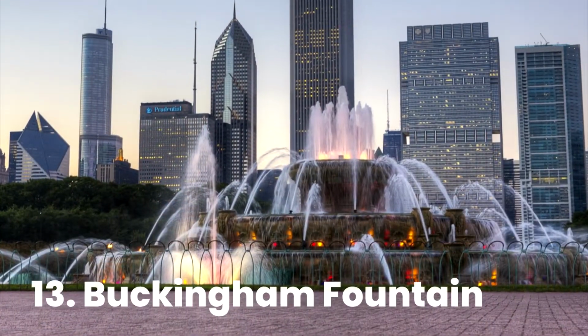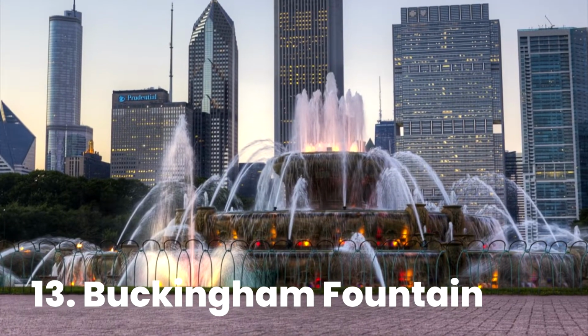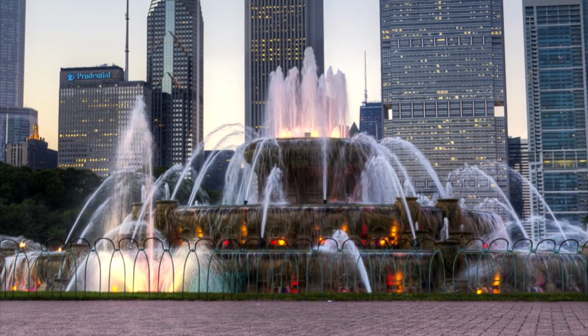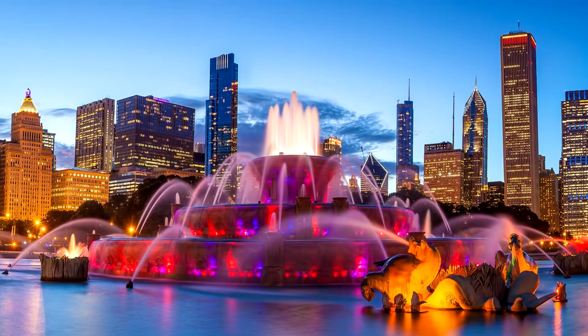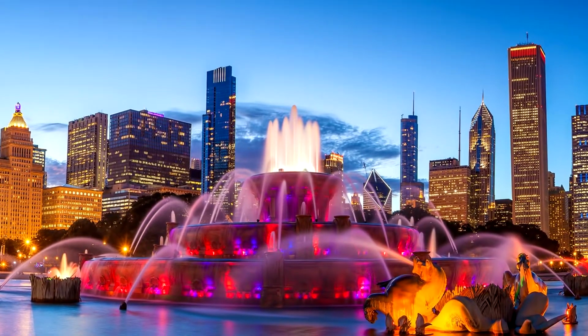13. Buckingham Fountain. The Clarence Buckingham Memorial Fountain, to give it its full title, is not only the centerpiece of Grant Park and the symbolic feature of the city of Chicago, it is one of the largest fountains in the world. The magnificent fountain is tiered in layer upon layer of pink marble, surrounded by 8 seahorses and has a central jet which spurts water to a phenomenal height of 150 feet.